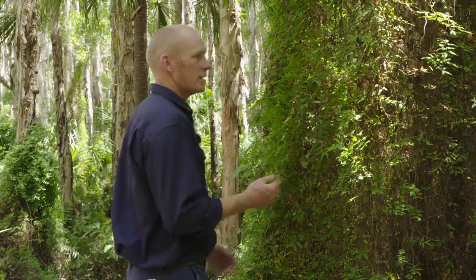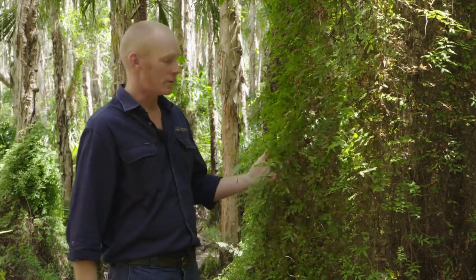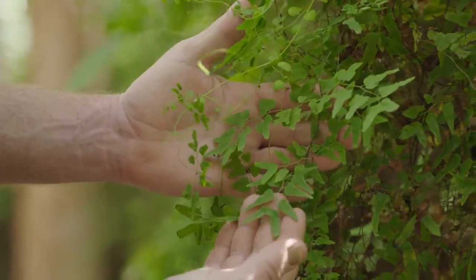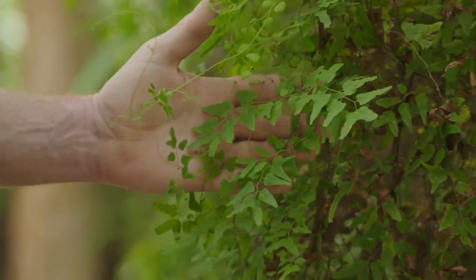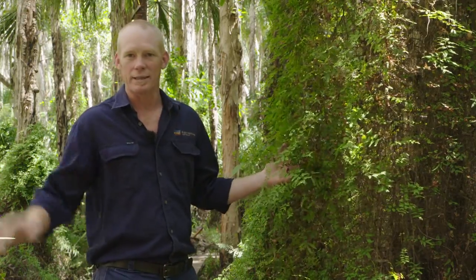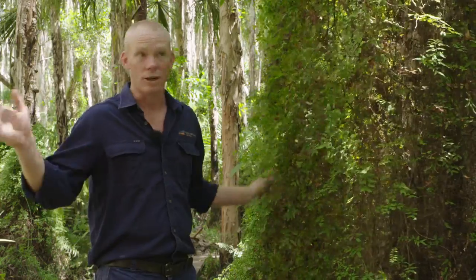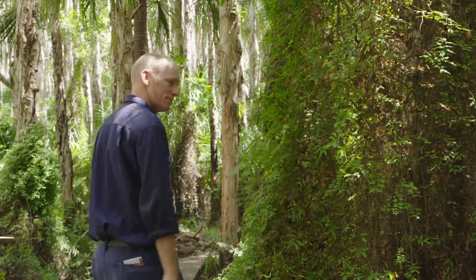This is a climbing Maidenhair Fern. It's a native through Southeast Asia and tropical Australia. It's one of my favourites just for the way that it lends that soft green feel to the creek line in here that is so different to the woodlands and the grasslands that are occurring 100 metres either side of us. It's great stuff.